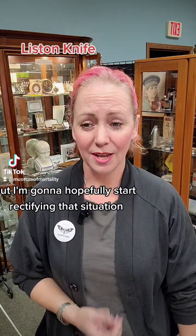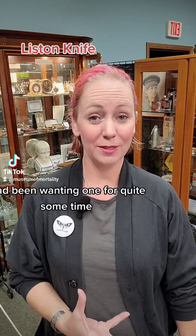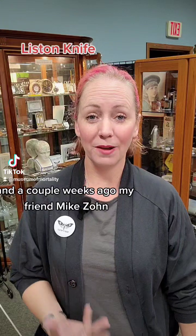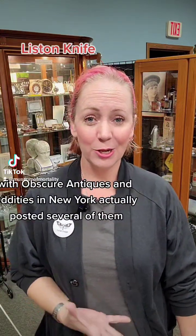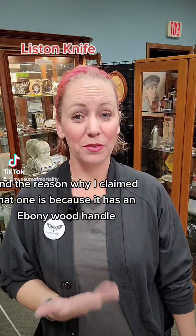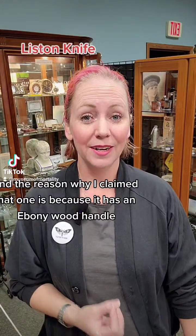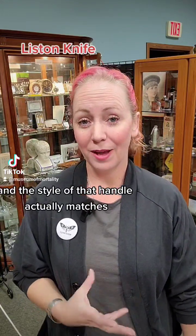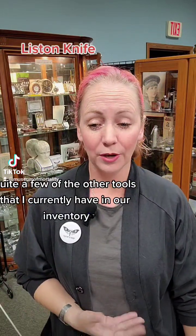So about a Liston knife, I had been wanting one for quite some time, and a couple weeks ago my friend Mike's on with Obscure Antiques and Oddities in New York actually posted several of them. And so I claimed one of them, and the reason why I claimed that one is because it has an ebony wood handle. And the style of that handle actually matches quite a few of the other tools that I currently have in our inventory.